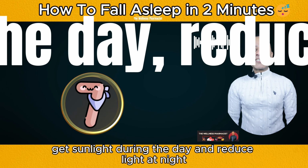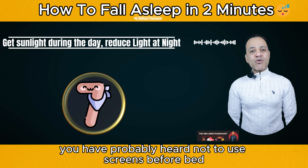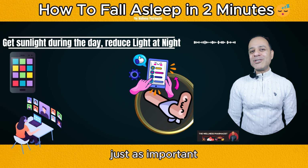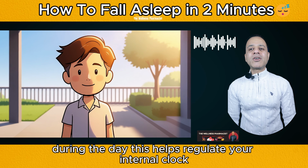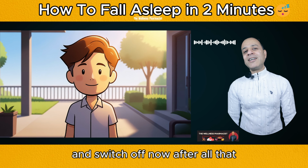Technique number 7, get sunlight during the day and reduce light at night. You have probably heard not to use screens before bed, and that's true, but it's just as important to get at least 30 minutes of natural sunlight during the day. This helps regulate your internal clock so your body knows when it's supposed to feel sleepy and switch off.